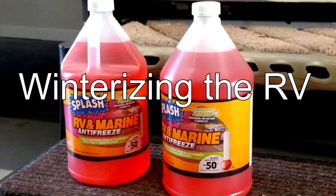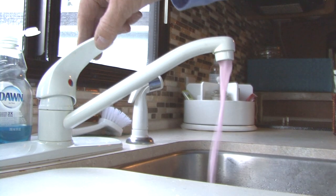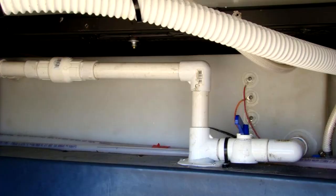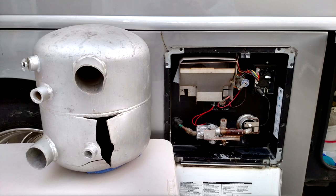Number three, winterizing the RV. If you live in a region where temperatures drop below freezing, your RV needs to be winterized to protect the RV's plumbing system from damage. If you don't winterize the RV, any water left in the RV's plumbing system will freeze, expand, and possibly rupture the fittings, water lines, and possibly the water heater tank. This can result in costly repairs.